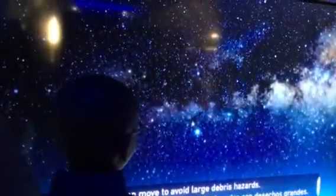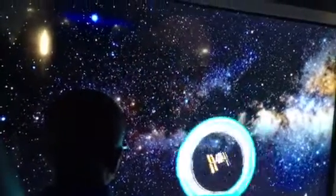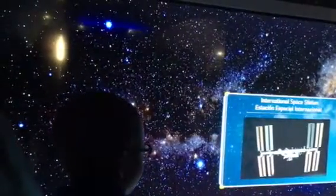atmosphere. Here, you may notice bright flashes of light. This is where orbital debris burns up as it re-enters Earth's atmosphere. No reason for concern. The space elevator cables can move to avoid large debris hazards. In just a few moments, you'll be crossing the Kármán line. Here, space begins. Now, as you pass through its orbit, you may catch a glimpse of the International Space Station, a major accomplishment in space history.